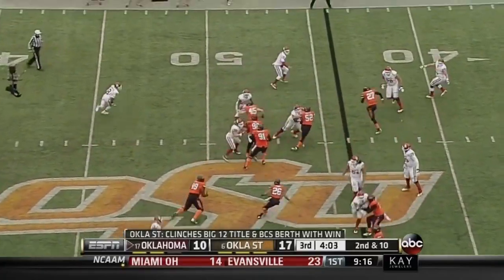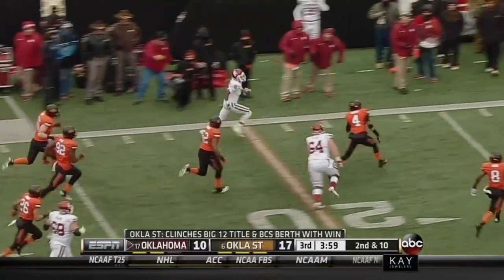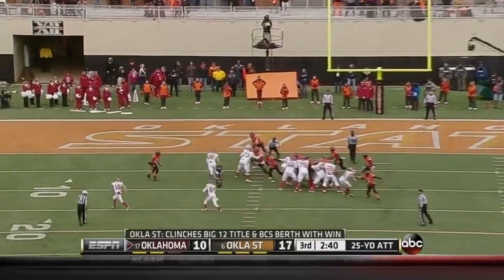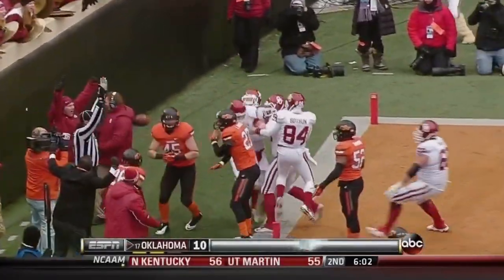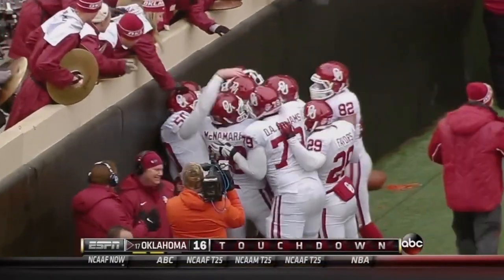A reverse. Jalen Saunders picks up blocks. One man to beat. Gilbert slowed him down long enough to bring some help. Oklahoma gets inside the 10, kicked the field goal last time. Now it's a fake, and it is. A touchdown! Grant Bothum, the holder, threw it to the kicker, Michael Honeycutt.